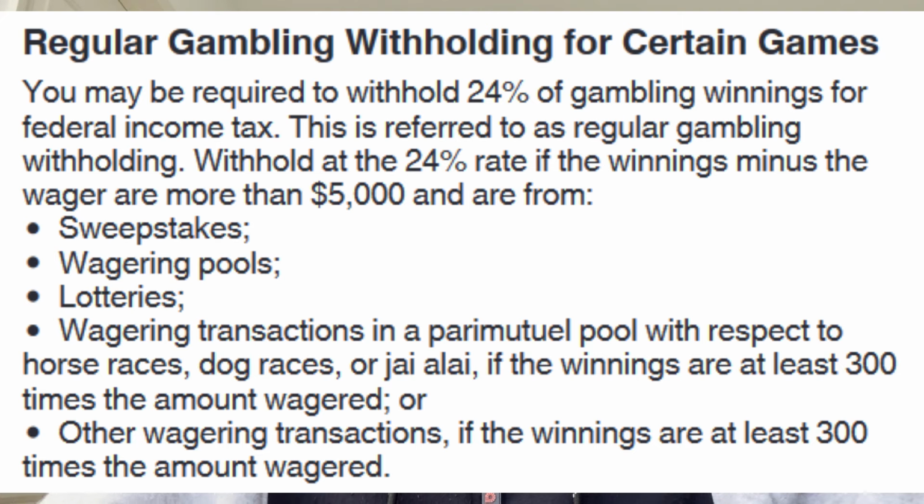But interestingly enough, there are instances where gambling withholding is actually mandatory. And here is the section that discusses it. So regular gambling withholding for certain games. There's also something called backup withholding. That's probably what these other slot channels have talked about, which is the optional type of withholding. But this one's called regular withholding, and we'll discuss this here.